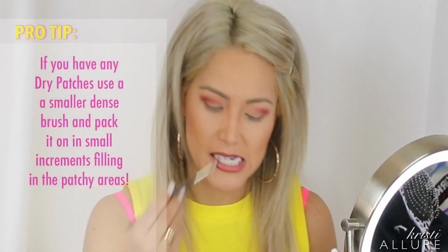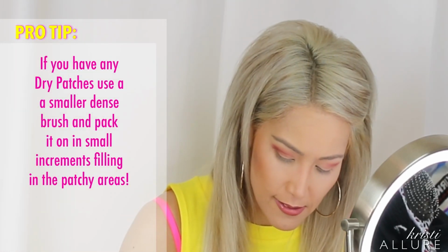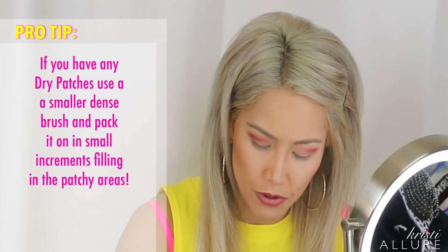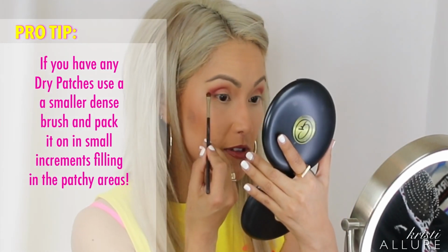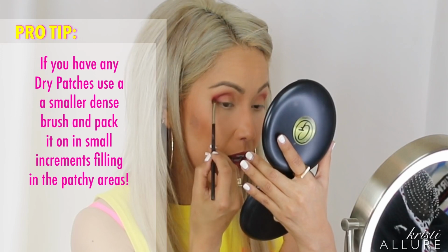So what I'm going to do, sometimes when you have those little dry patch areas, you'll take a little bit denser of a brush. And this is a MAC 229, I want to say. And I'm just going to pick up that same color, okay? And then I'm just going to lay it on the dry patch right there.